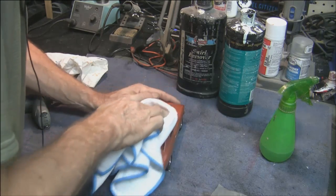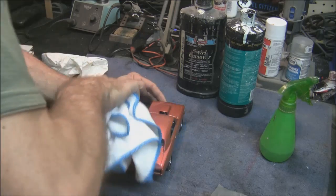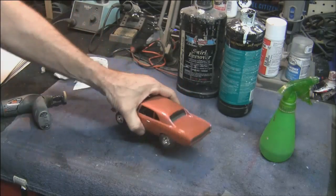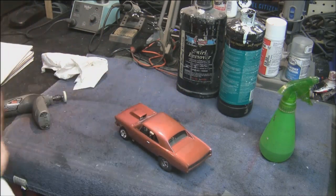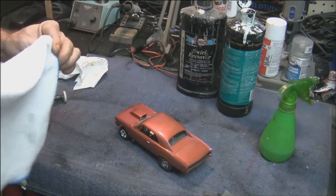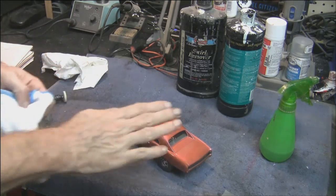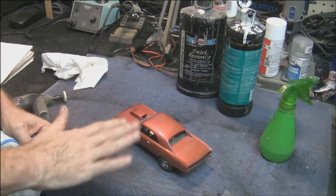Now, what you would do here, finally, guys, when you're all done and you're happy with your buff job and you've gotten rid of all the scratches, you'll want to finish up with a sealer coat of wax. What I recommend for wax is the Meguiar's Gold. It's a liquid type wax, and what it does is it dries clear. You just put a little bit on your towel and rub it on and let it dry. It'll sort of haze on you a little bit, and then you wipe it all off. It'll leave a beautiful shine.